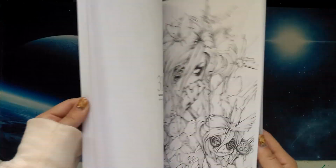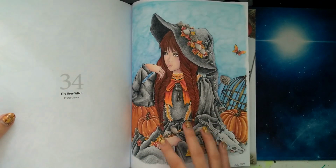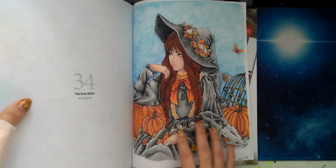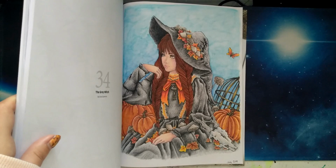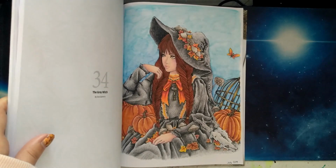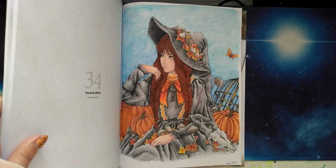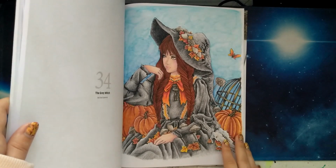I absolutely love the pictures in here. They are just gorgeous. So I colored The Grey Witch by Nice Guerrero. Probably saying that completely wrong. And I did this for the Harry Potter Colorathon that was hosted by Vicky over at Coloring with Vicky. And I tried to color her as Hermione. I think it turned out okay. I had fun, and that's really all that matters.